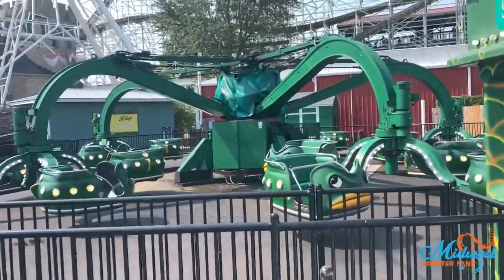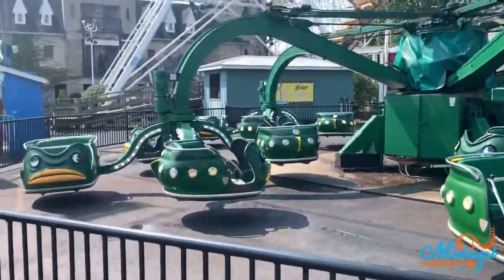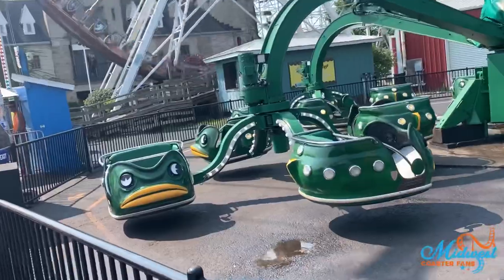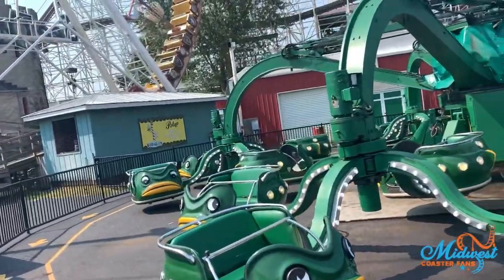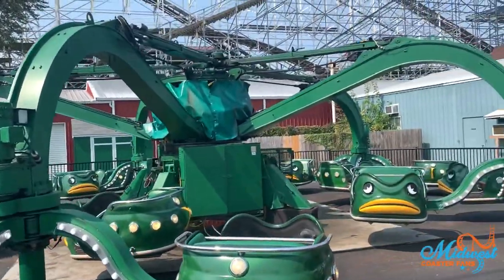Time for a ride on a classic, Speed Dragon. Oh man, so glad to see it running again. And I just really wanted the most fun ride here. Probably my favorite ride here, but yeah, love this ride.